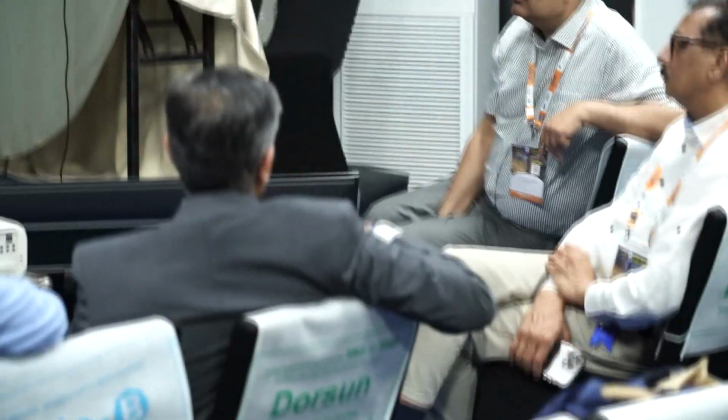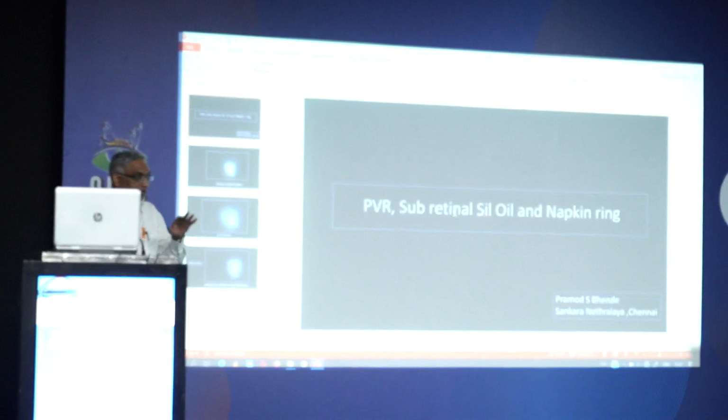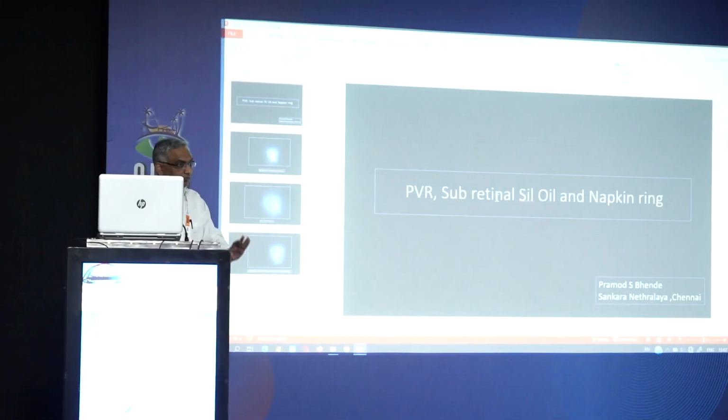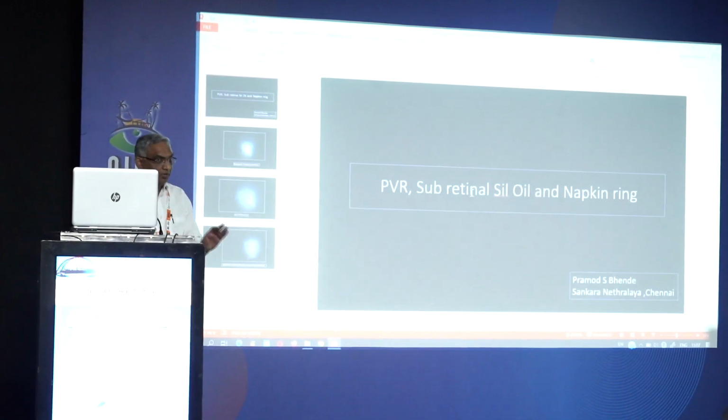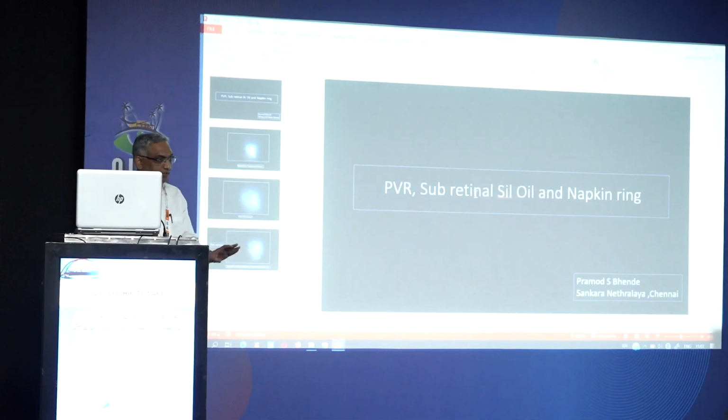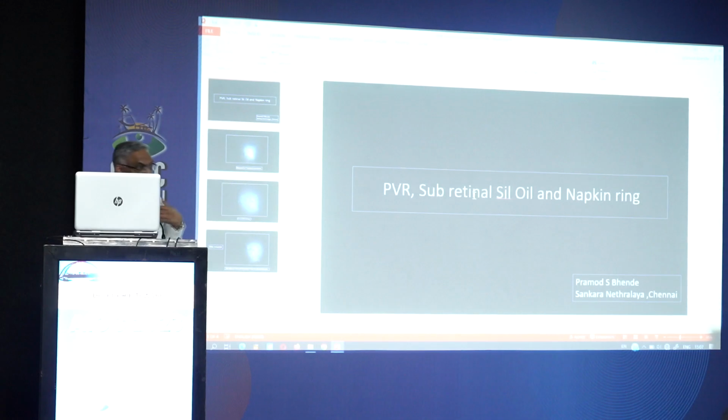Suppose minimally questionable, leave it. Not, see, the question is, we're not managing it. Amit, I'll put it the other way around. As long as, irrespective of whatever pathology, if I can manage the posterior segment without removing the cataract, I mean, dense enough, but somehow I can manage, I will avoid cataract surgery. And that is my principle again.